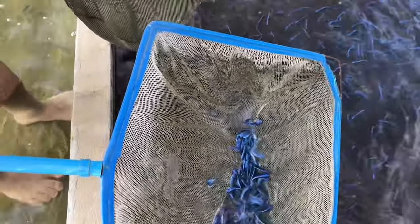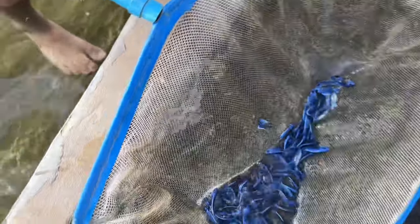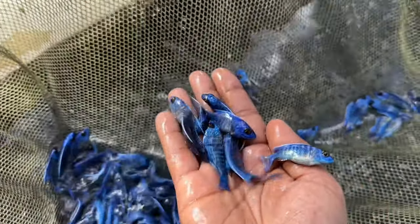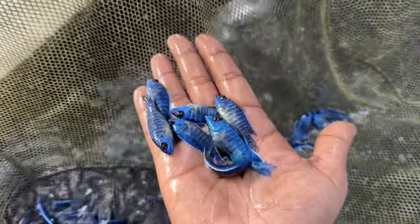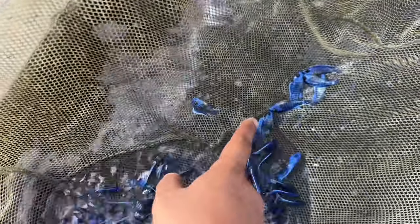This is electric blue, right? No, no, no, blue peacock. This is blue peacock. This is blue peacock, dark blue. Dark blue, okay. This is also 8 baht. 8 baht. Okay.